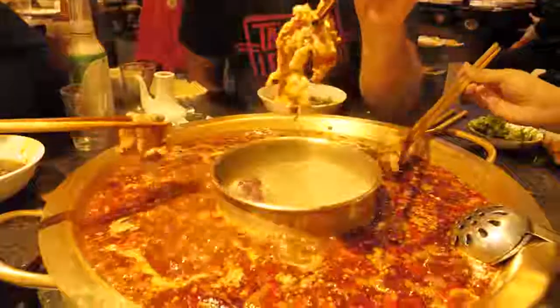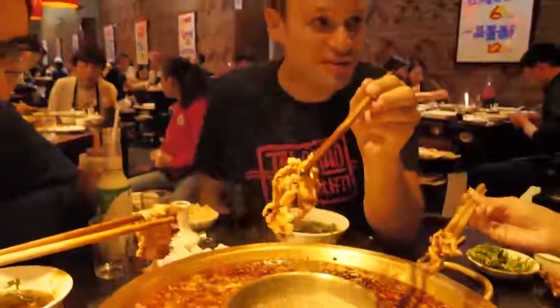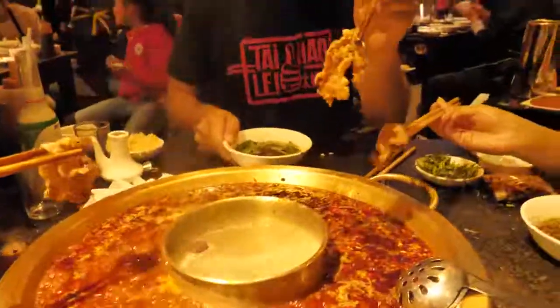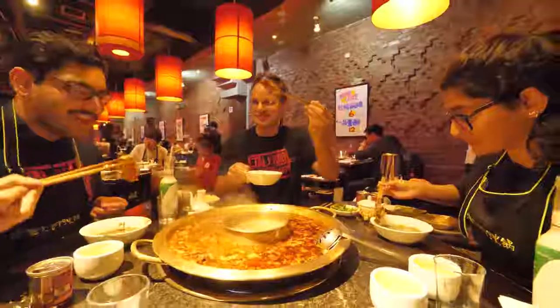So you take your beef. You can see the peppercorns still on there. That'll give you a kick, a numbing sensation. And then you dip it into your oil and get a bit of garlic and cilantro in there. Let's try it out.